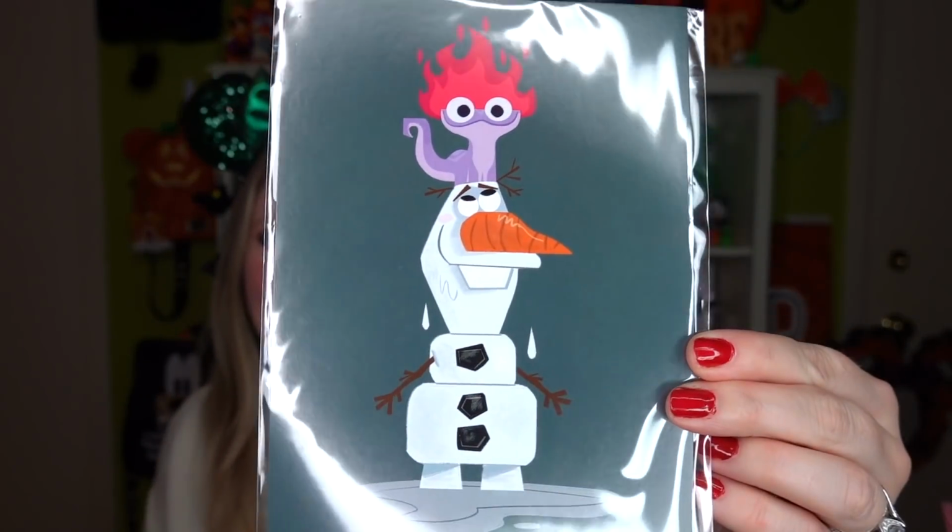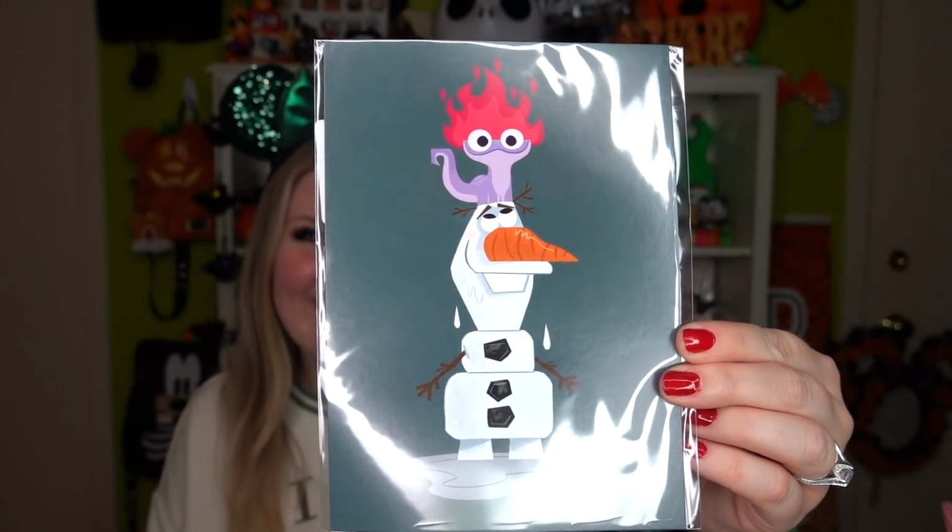Now, next, I want to talk about artwork. I got a piece of artwork because I had never seen this before, and I thought it was so adorable. A lot of times when we go to Wonderground Gallery, I like to get postcards because postcards are the most cost-effective way to buy Disney art in Disney, and this was a $5.99 postcard, and this is Bruni and Olaf.